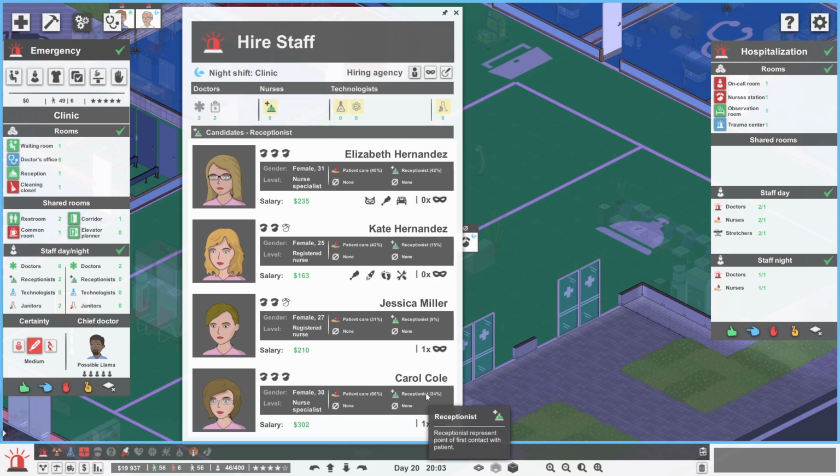Receptionist is 34%, patient care 66%. Receptionist knows what their job is. Do you know what? We're gonna have to get you in. I don't want to get Elizabeth in because she's going to be spending most of her time eating and driving here because she lives far away. So that's a bit of a problem. So Carol, we don't know what you're hiding from us, but you're in, Carol.